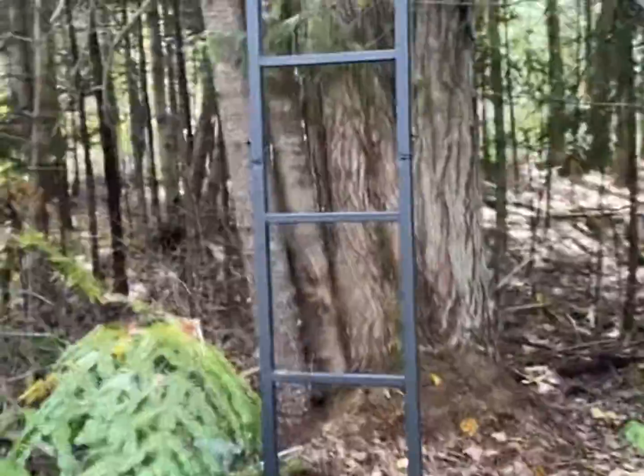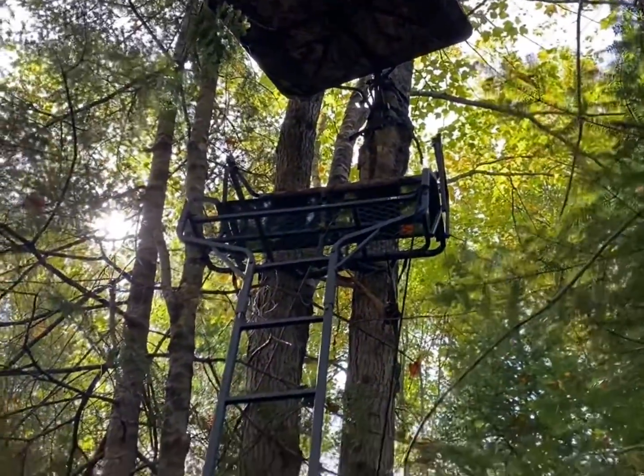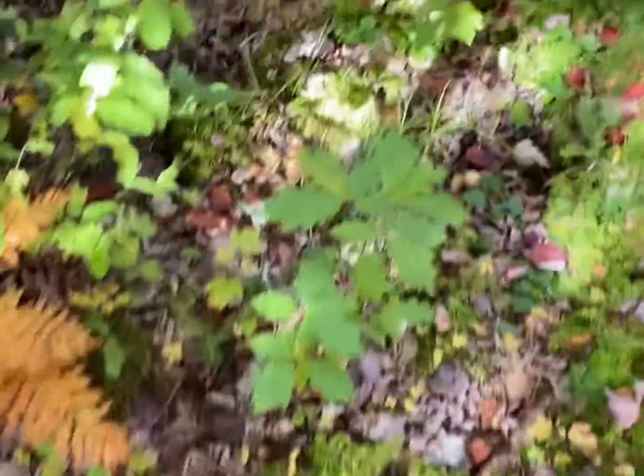All right, so this is the view from the bottom. Looks pretty good. Hoping to stay dry. All right, guys, we're going to go put the game camera out. Back with you again.